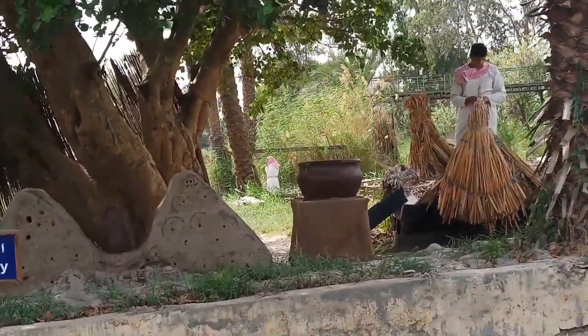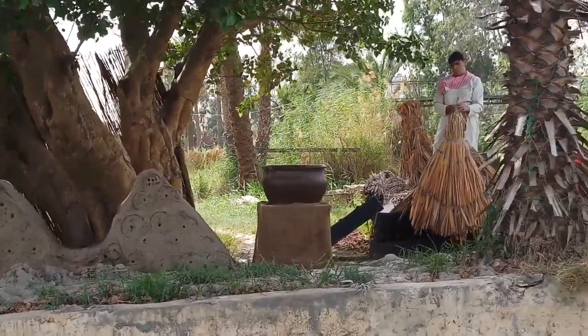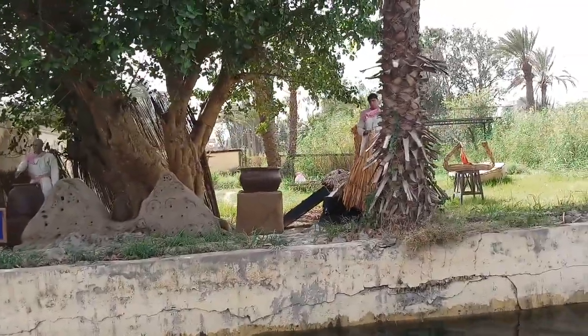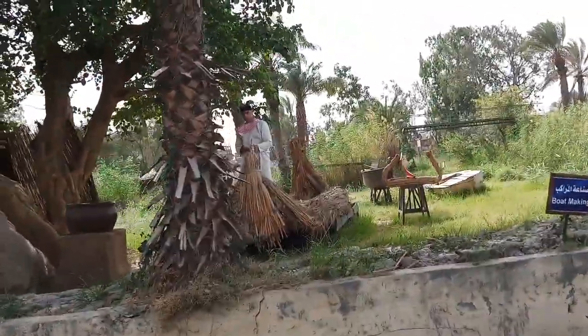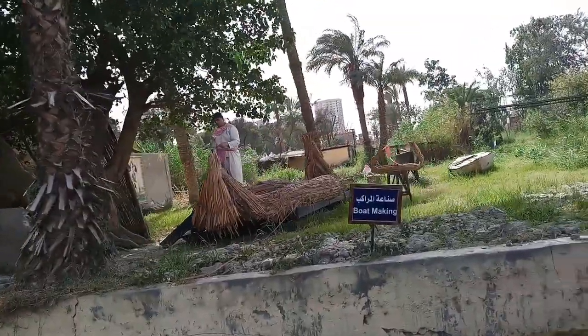The River Nile was the main highway of communication in pharaonic times, so boat building was an important industry. Small boats were made of bundles of papyrus tied together with ropes. Such boats were used for short journeys and for fishing or hunting trips.